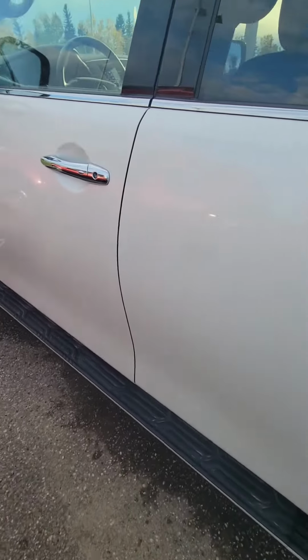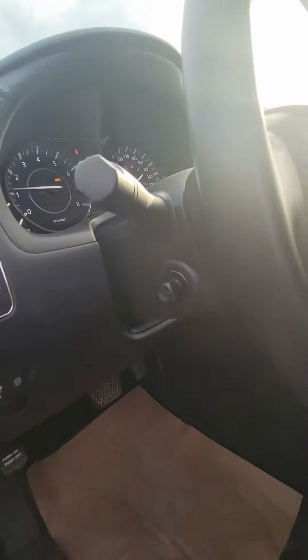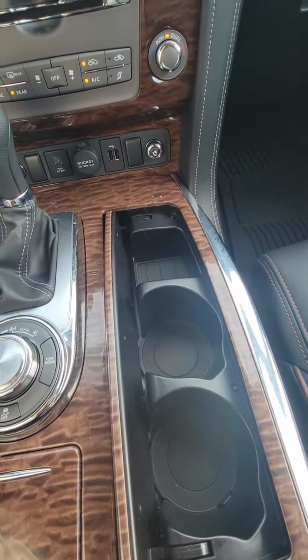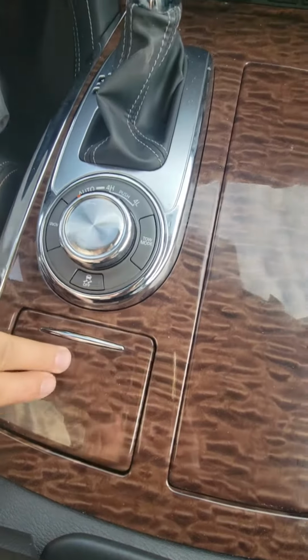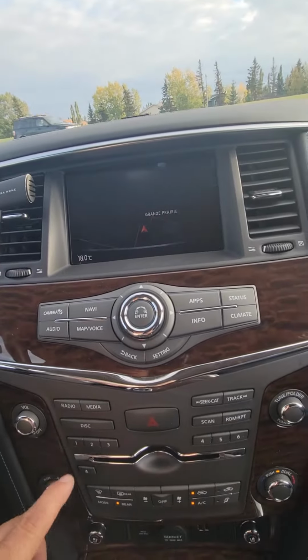Still the fixed running boards. The inside is going to be a little bit different here. So you do still have the memory seating, heated steering wheel, power tilt, telescopic steering. So as you can see, everything in here is a little bit different. It's part of the update. You do have heated, cooled seats though, USB ports, CD player, navigation, all kinds of good stuff.